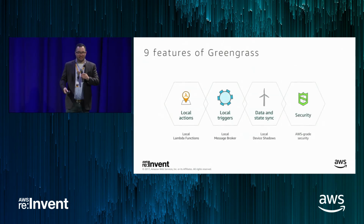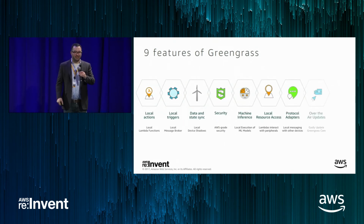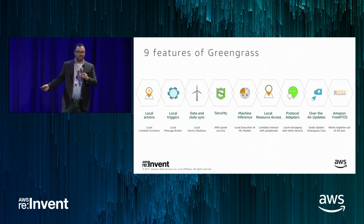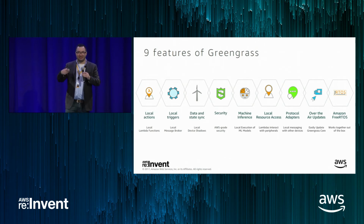Now, referring back to the four features I discussed at the beginning of this presentation, we're actually expanding pretty quickly. And it's really encouraging to see the pace of innovation that our customers, the people in this room, are pulling out of us by bringing great use cases to us that are wide and varied.